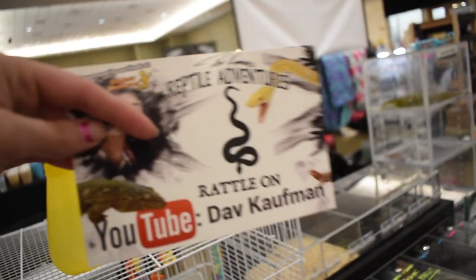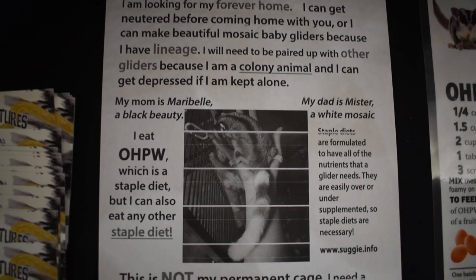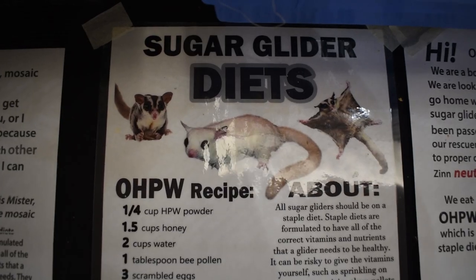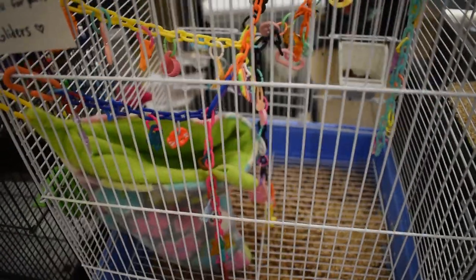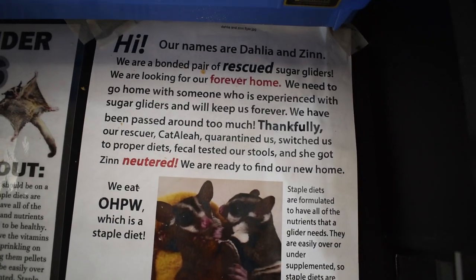Over here, put his cards on my table. And then I brought some more gliders with me. I didn't find a home for the rescues just yet, so I brought my male ringtail mosaic from Maribel and Mister. Here's his sheet. And it's really bad because the printer I used did not want to work. Here's the diet page. Then I brought Dahlia and Zen again, my two rescues, so hopefully I can find them a home at the show, and if not, I'm going to be posting them on Facebook and everything to see if anyone would want to get some rescues. And here I have a little hatchling.